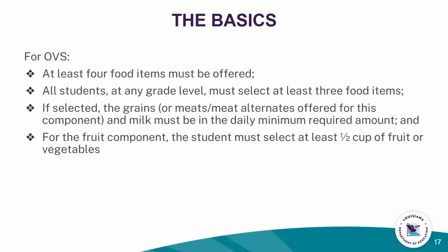So let's discuss the basics for offer versus serve. At least 4 food items must be offered. All students at any grade level must select at least 3 food items. If selected, the grains or meat alternates offered for this component and milk must be in the daily minimum required amount. And for the fruit component, the student must select at least a half a cup of fruit or vegetables. For example, the school may offer a 1 ounce equivalent of cereal, a half a cup of juice, a half a cup of berries, and 8 ounces of milk as the 4 food items. Under offer versus serve, the student could select cereal, milk, and a half a cup of juice for a reimbursable breakfast.